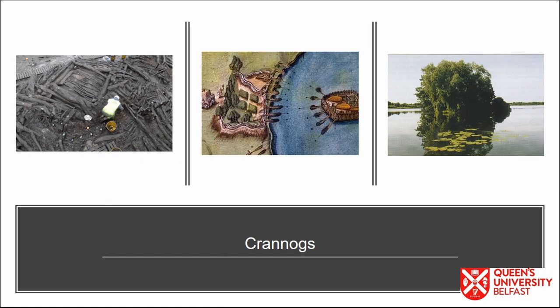So looking at crannógs, what is it? It's basically an artificial man-made island or lake edge settlement. They're almost exclusively found in Ireland and Scotland. There are about 1,200 known examples of this site type in Ireland. And while some have prehistoric origins, the majority of the dates place them in the early medieval and the medieval period.